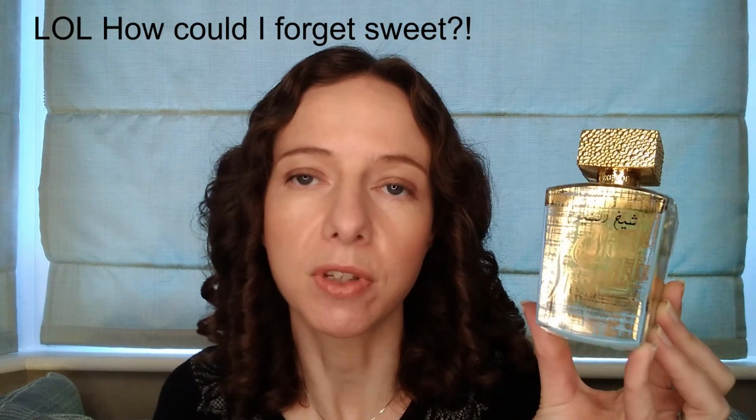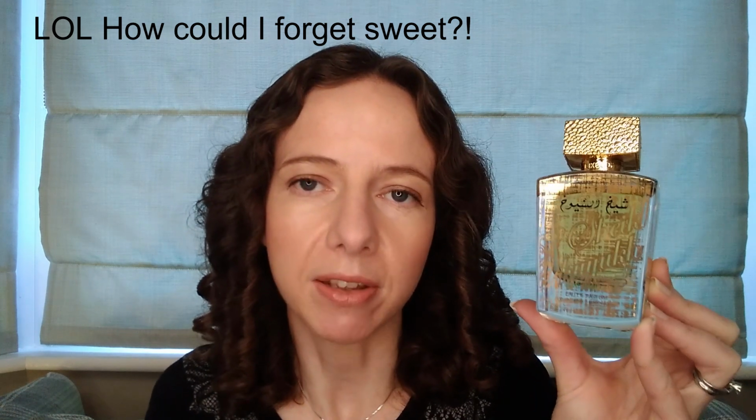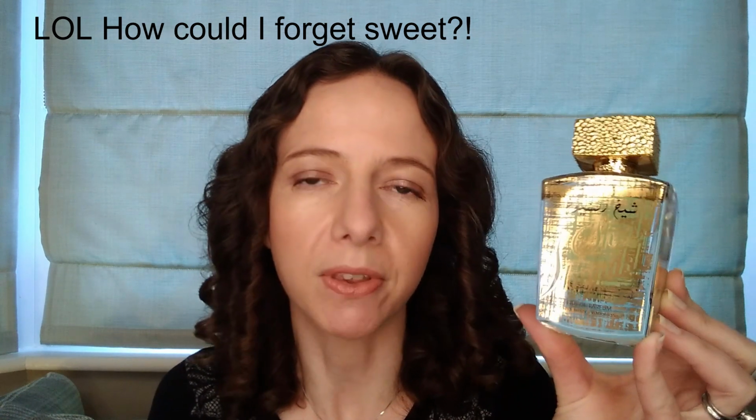So overall, I think this perfume's just sort of a woody, aromatic, kind of warm, not spicy exactly, just warm perfume with some rose. I think the rose is really quite prominent, but ultimately for me, the saffron and the warmth are really what comes through most of all.